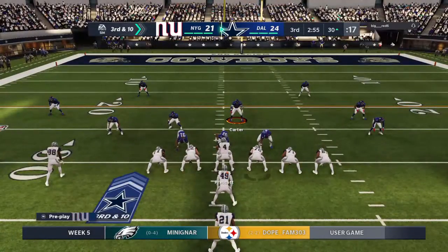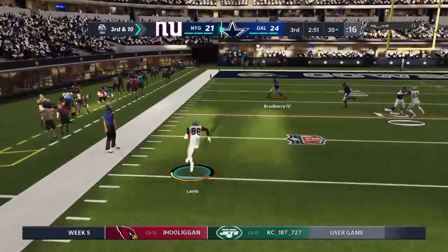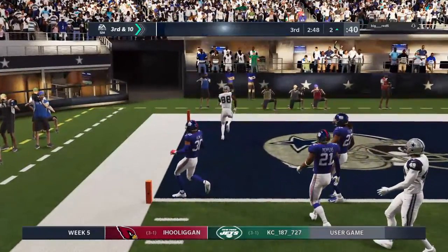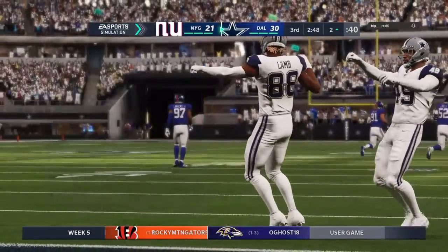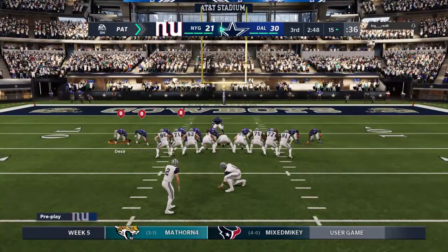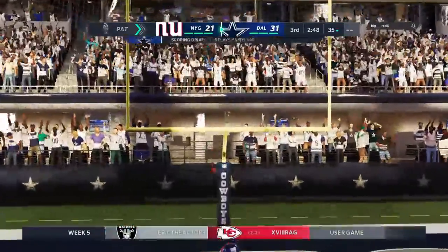An important play right here, 3rd and 10. And I would expect pressure here. That's out to the left and complete. Touchdown, Cowboys! CeeDee Lamb with his first career NFL touchdown. And the Cowboys, they push out in front further. Circle that drive because that might be one to remember. Well executed to give them a little cushion.